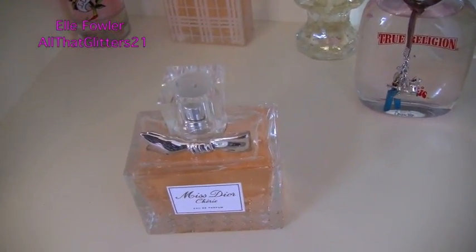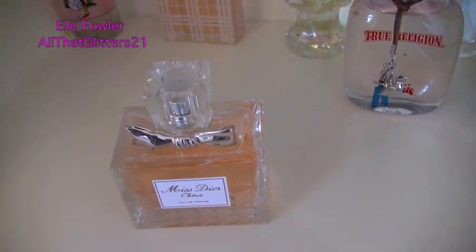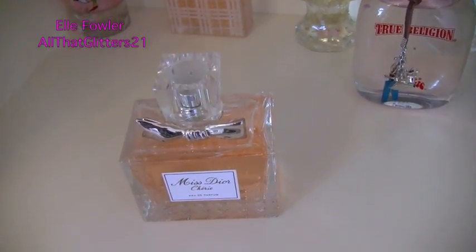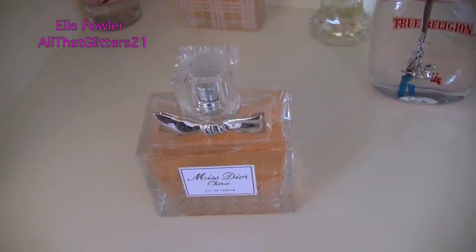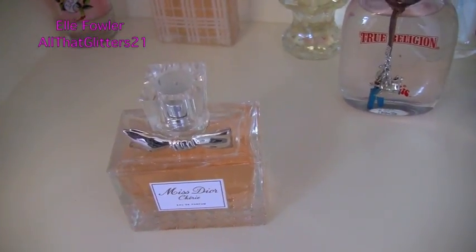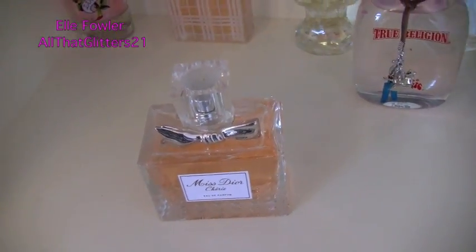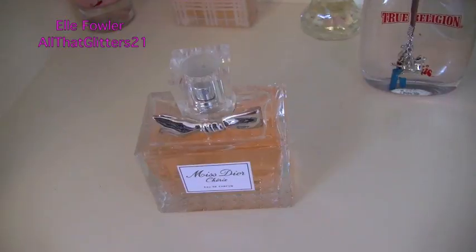I think it's one of those scents that really goes with whatever your mood is, which is not the case for a lot of these perfumes. So I really like this one. I highly recommend it if you are looking for a new perfume to go smell this one because I just love it. It's funny because my mom tells me that this is the one that actually reminds her of me.